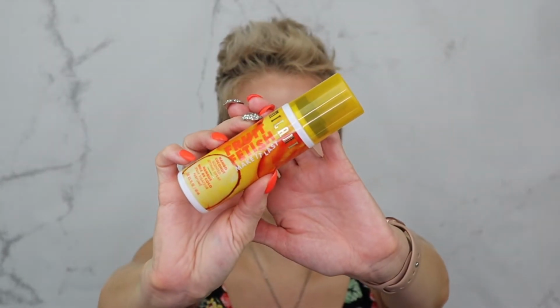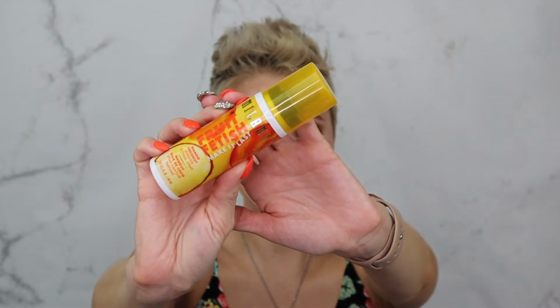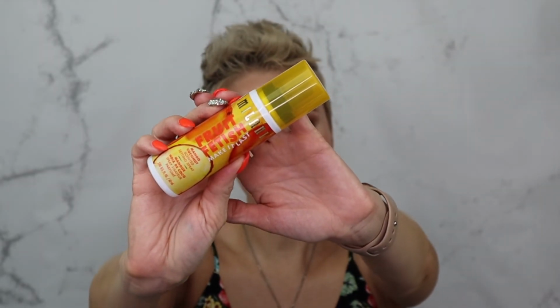I just think it's a really cute marketing concept, really cute packaging, but I definitely think you can find something a little bit cheaper, and I wouldn't say that this is really a necessity. What I did enjoy using from the Fruit Fetish line was this Make It Last setting spray. This one is in the scent Mango Coconut.